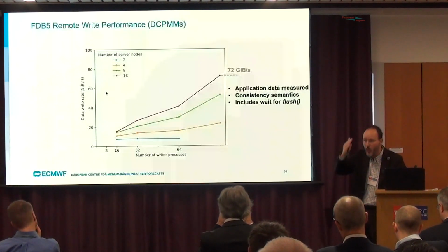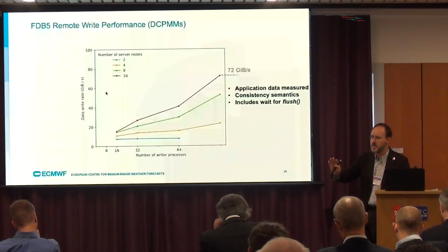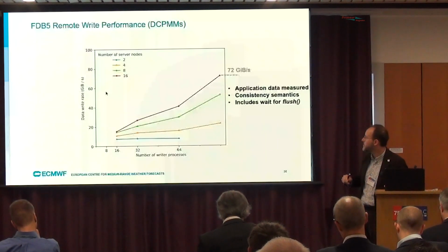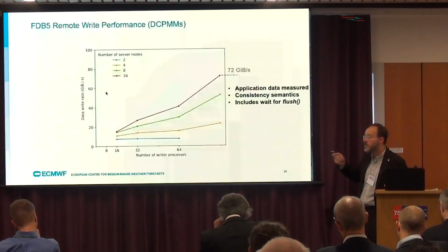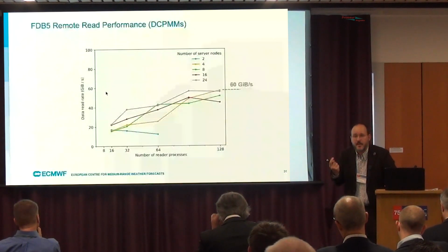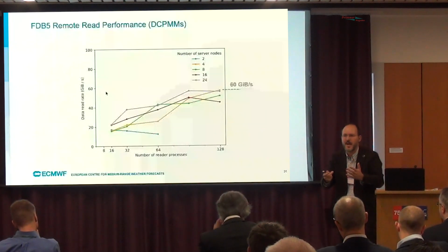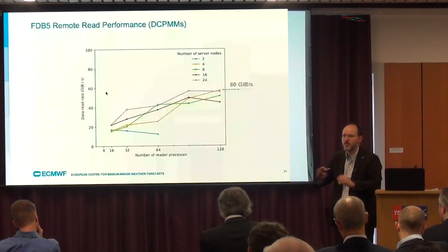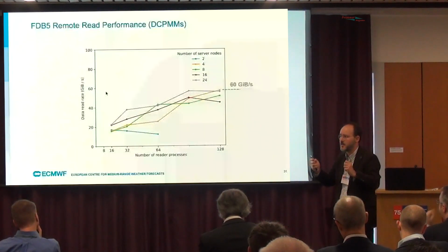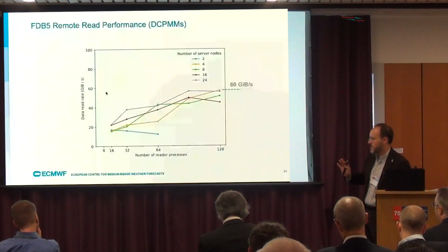So we are doing waits for flushing, making sure everything is on permanent storage media before continuing to the next forecast step. We do the same for reading. Reading, you get a little bit less performance. The reason is, well, you have to find that data. You have to look for where the data is really residing. And we are not cheating here. We're not streaming. We are randomly picking fields from our data set and getting them out, okay? So I think that 70 to 60 is not too bad.